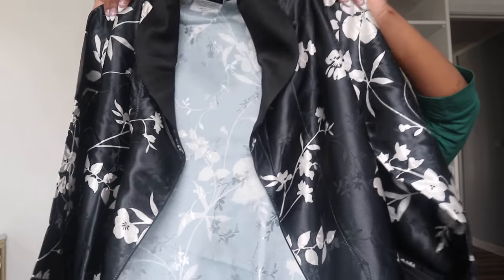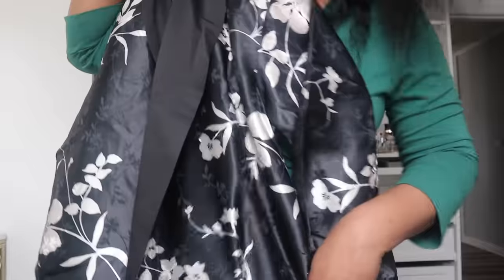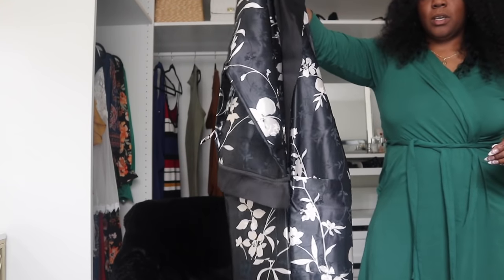So this is how the robe looks right here. Super cute. Okay, this is how the middle looks. It's pretty long, so I want to see how long it actually is, so I'm gonna show you guys. And if you don't know, this robe actually has pockets. So it has a pocket right here, and then it also has a pocket on the other side. Really cute. And this is how it looks close up.